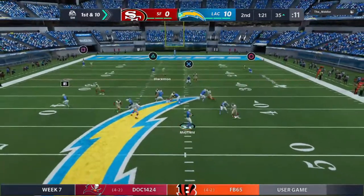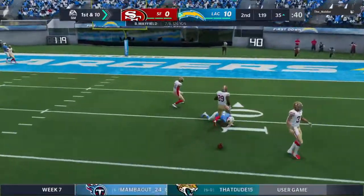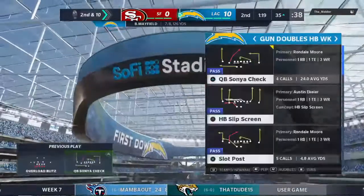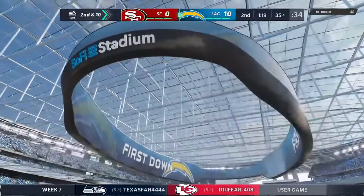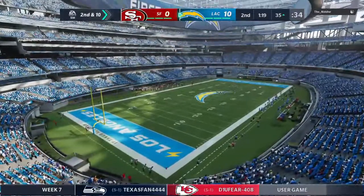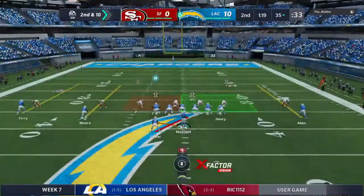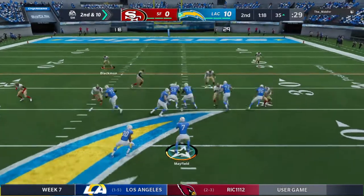From the gun, Mayfield. And that's going to be incomplete. Too tough to hold on to that one. It's second down. Well, the incompletion, yes, but maybe here not the worst thing in the world? No, not on 1st and 10. It actually gives them a chance to regroup, relax just a little bit. They huddle up, talk it over. Then they get a chance to continue their drive.